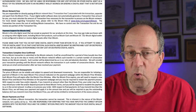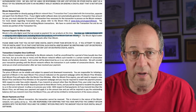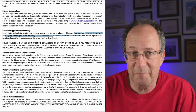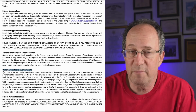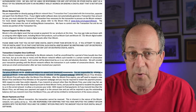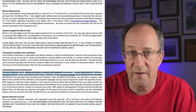Right now, it's Bitcoin only. It's not for Cardano or Ethereum. You have to be careful. You want to make sure you don't try to make payment using some other cryptocurrency. That could be a mistake. If you make a transaction, the transaction is complete when it's done. You have to be careful about underpayments and overpayments because Bitcoin's price relative to the dollar changes fairly rapidly, so you need to be careful about that.